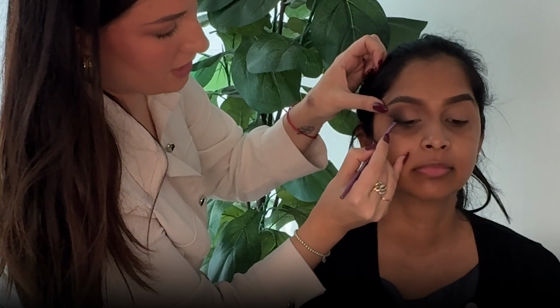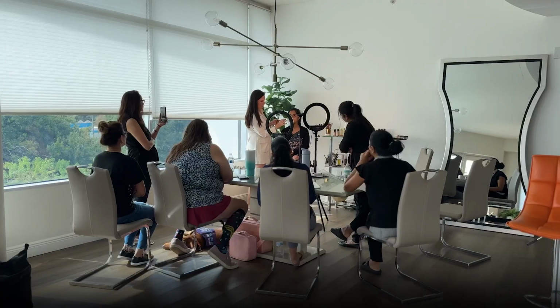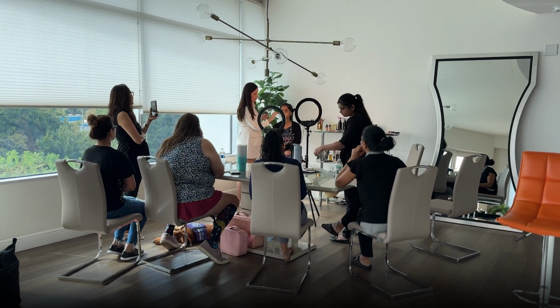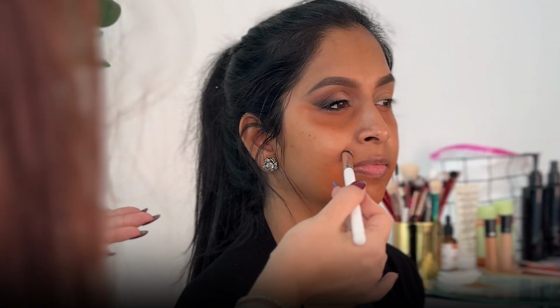Here, and if it's not giving me enough, I might go back to black. Products, use a thin layer. If they have very oily skin, you could use a bit of setting powder on top of this just to set it.